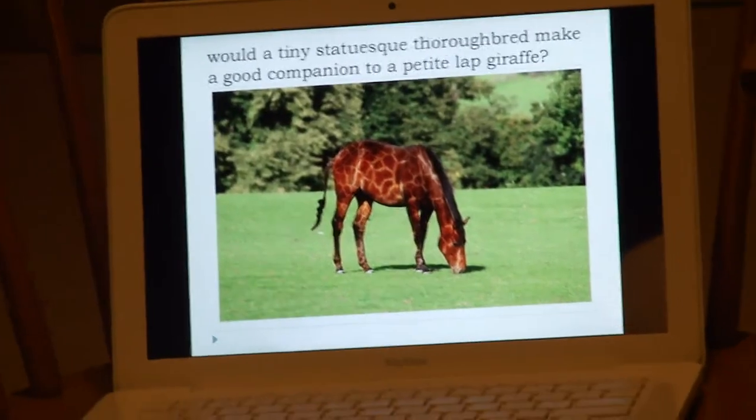Therefore, I, Sir Brian Peter George St. John the Baptista Lassalle, would not suggest that one allow these tiny statuesque animals to come too near to one another.